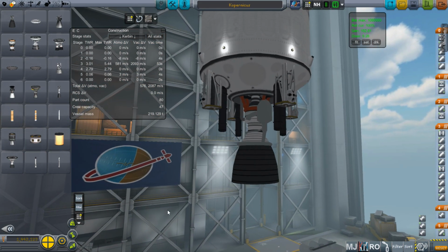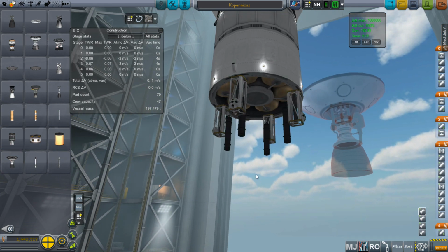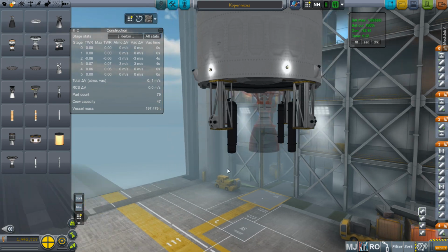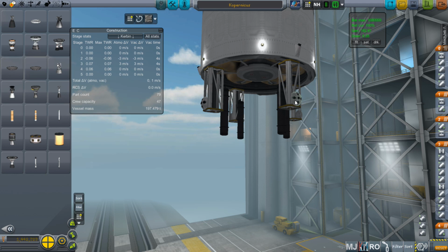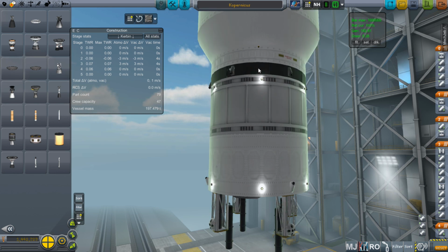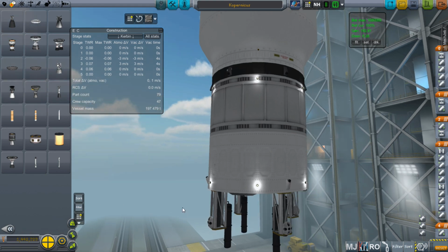I mounted this one up underneath right here after I had put these little brackets on. The brackets allowed me to have some low RCS, and on the backside here is the hydrazine that powers them. And then this just goes on in between. And by doing that, gives me more control because these jets are now farther away from the center of mass, which is going to be up here. You can see the little yellow dot up there. It might have been a little bit lower with the engine still attached, but still, the further away that these get from that, the more torque you're going to get when you're using your RCS.